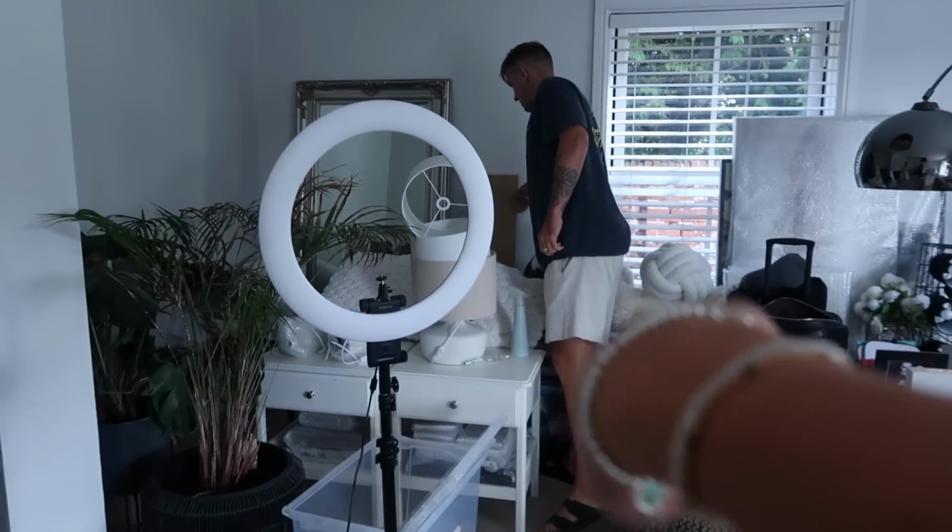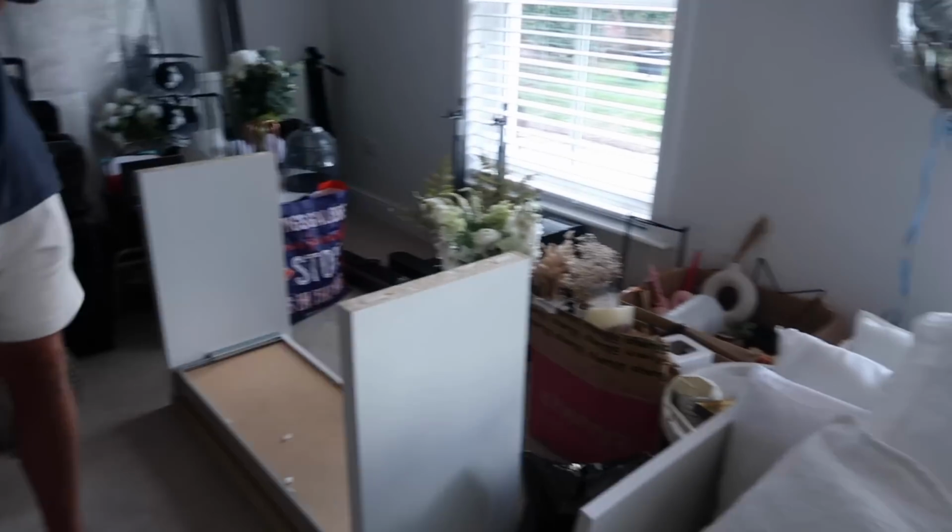We've got all of the stuff for the bedroom over there. We sold the sofa that was in here. We've got a load of bedding. There is just stuff everywhere.